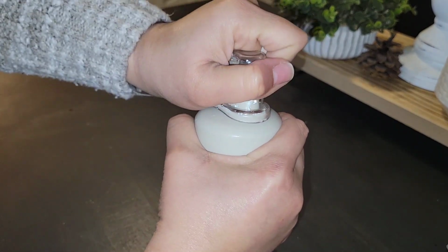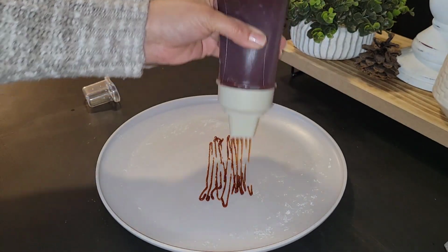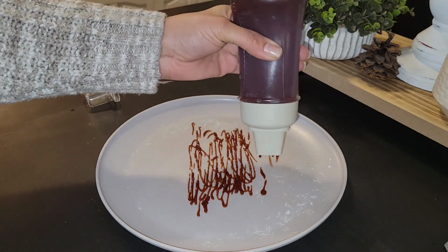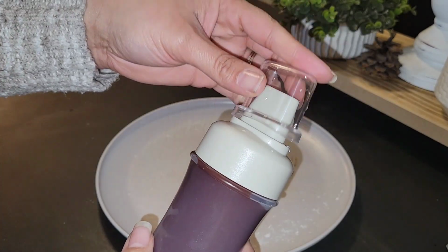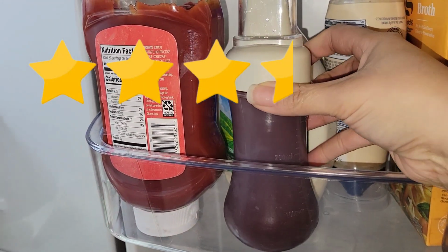I like the design that it makes, especially if you're going to do a cool plating situation, but it doesn't come out very quick, which I guess is the point. I'm on the fence because I don't hate it and it takes up less space in the fridge, so I kind of want to get more. But at the same time, I don't really know if they're worth it. So I went ahead and gave this product 3.5 stars because I just couldn't decide if I really liked it or not.